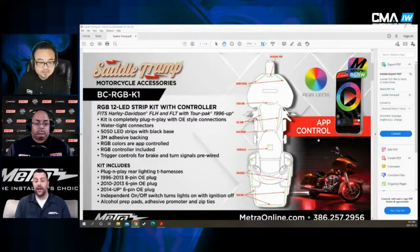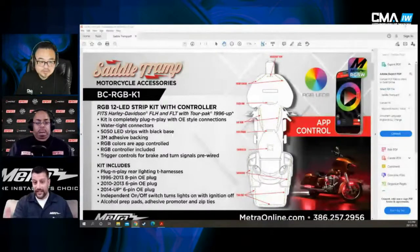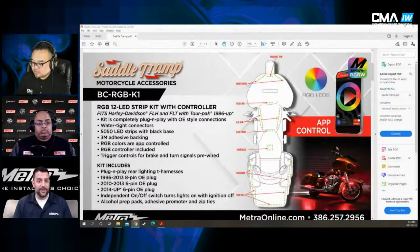These guys sometimes get caught in the rain, or in some cases they get caught in the snow depending on where they're going, but the connections are super important, especially weather pack connections. And so we've done a lot of research, a lot of R&D to make sure that when we are developing things like this LED kit, it's plug and play, but it's also weather pack. It's going to be safe from rain and the elements.